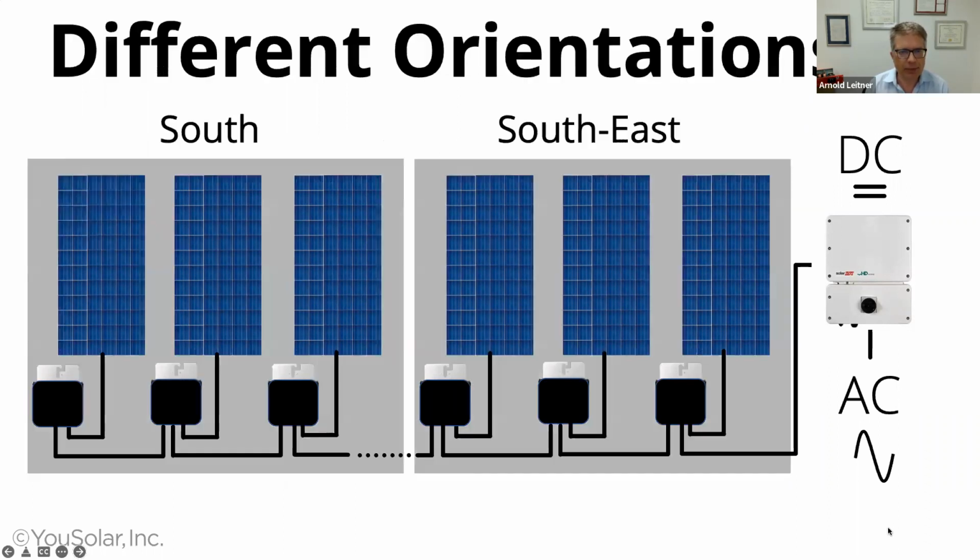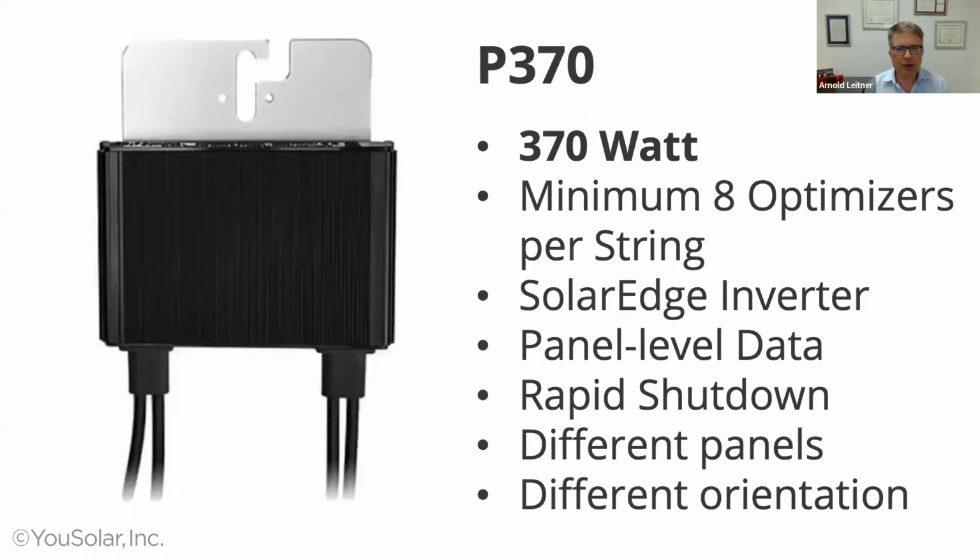So now moving on, orientations, same advantage, really fundamentally the same, check mark, there isn't really an impact on the performance there. So this is a P370. It's a 370 watt optimizer. It's not exactly the same as the Enphase, the 380 watt, but it's close to it. You have a limitation here. You have a minimum of 8 optimizers per string. So you can't have a shorter string, or you have to go by multiples of 8 or more.